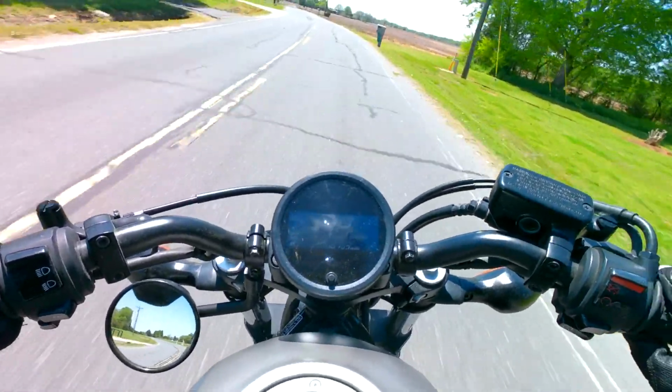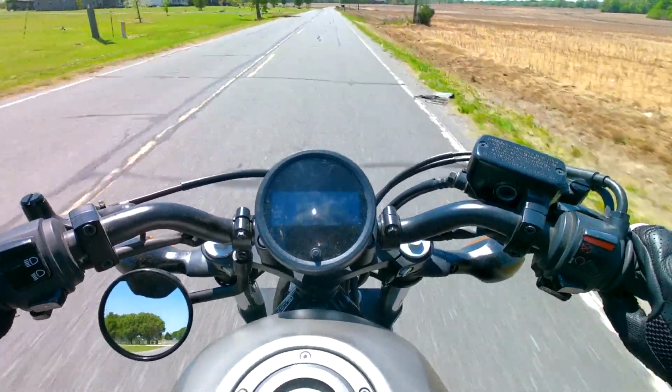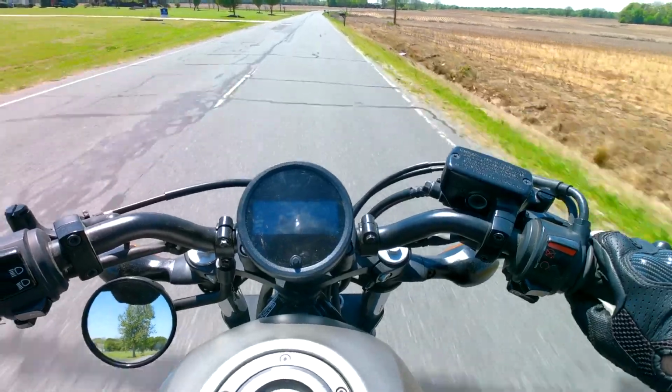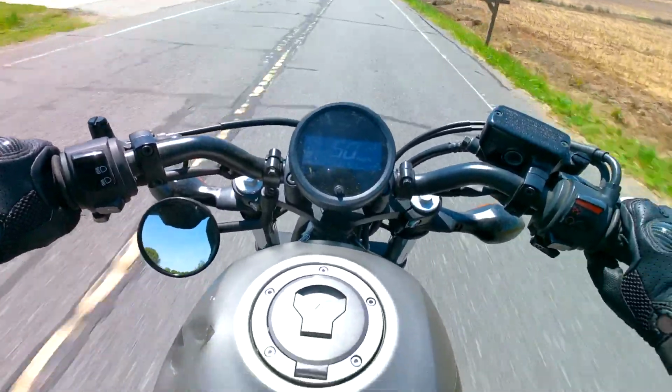I pretty much always ride this bike with my knees hugging the tank, and I think that's good, and the balls of my feet up on the foot pegs. It also means that I probably go down the road kind of looking like a shrimp on a bike.